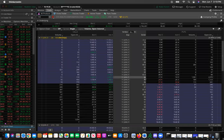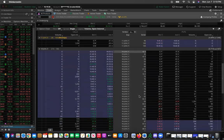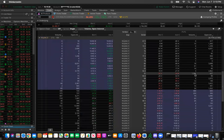If CVS was to go to $84, that would blow past my stop. It has open interest to match with that 2,500. Okay, 85 strike puts, 1,100 open interest, not matching volume, but that's okay. This is another indication. 1,300 volume so far today on 83 strike puts for next week. This is not retail. This is definitely a market maker stepping in.